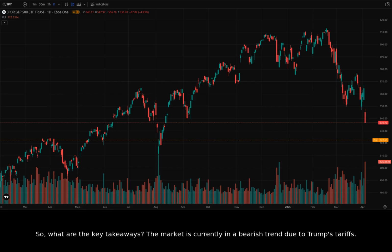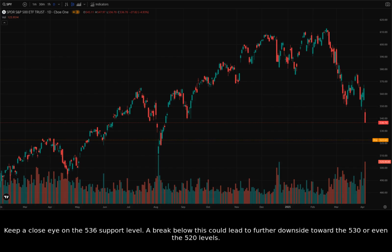So, what are the key takeaways? The market is currently in a bearish trend due to Trump's tariffs. Keep a close eye on the 536 support level. A break below this could lead to further downside toward the 530 or even the 520 levels.